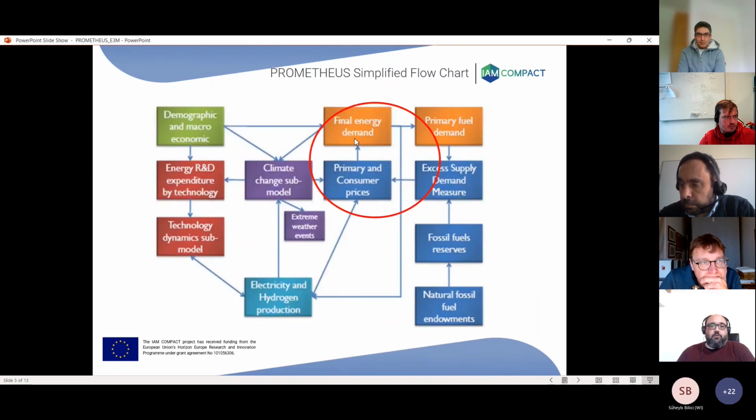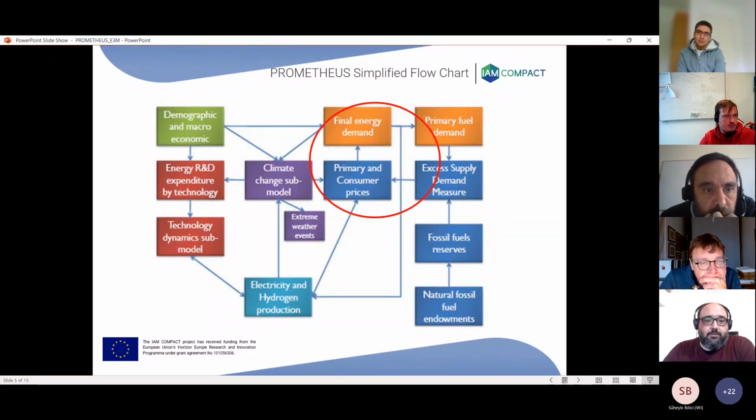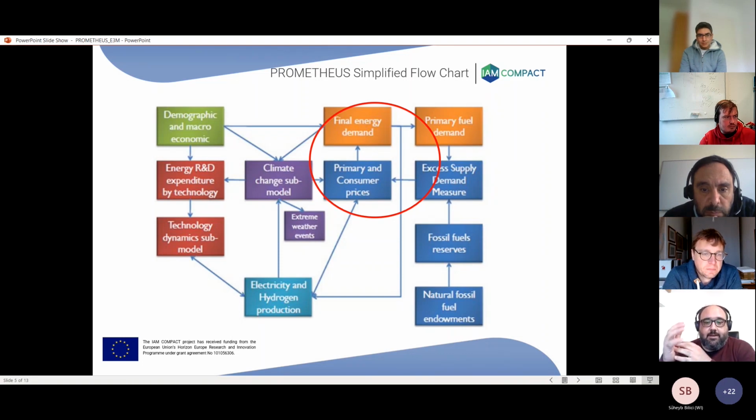So here's a simplified flowchart of the model. It has all the main sub-modules, starting from the demographic and macroeconomic ones, giving input to define the final energy demand profiles, which I said are endogenous in the model. From the other side of the spectrum, we have the natural fossil fuel endowments, essentially the resources of fossil fuels, but also the resources of renewable energy, which define the supply side. And in the intersection of demand and supply, we have the price-driven interactions.